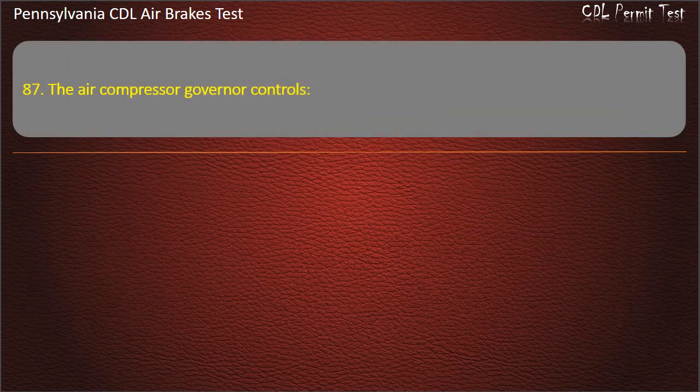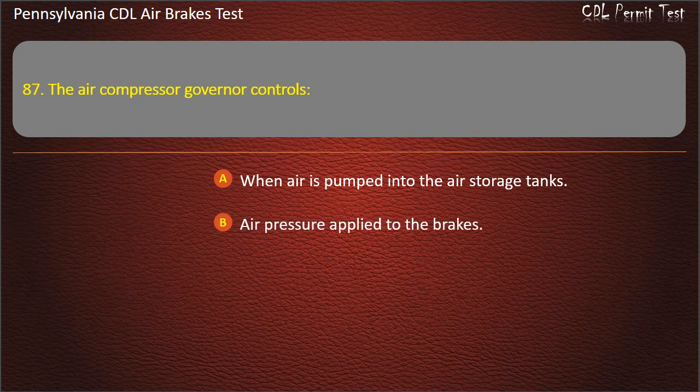Question 87. The air compressor governor controls when air is pumped into the air storage tanks, air pressure applied to the brakes, the speed of the air compressor. Answer. When air is pumped into the air storage tanks.